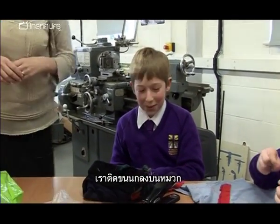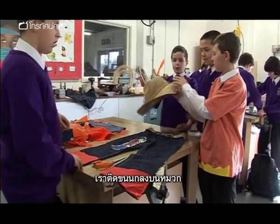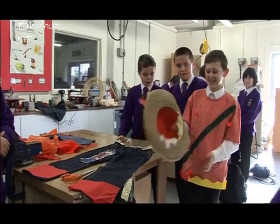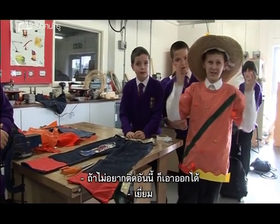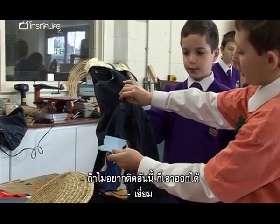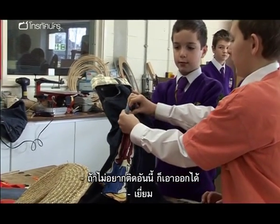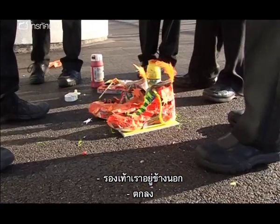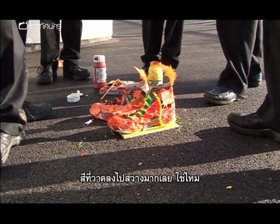We have put a feather onto the hat and had it nicely padded so it's easy and very nice to put on. And with this, if you don't want to wear it, you can take it off. Nice. Our shoes are outside. Okay, painted shoes. Oh, they're very bright, aren't they?